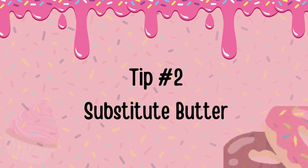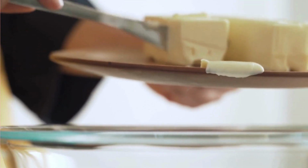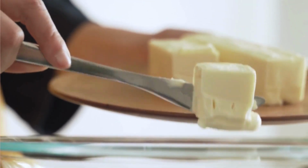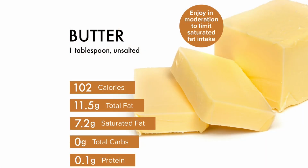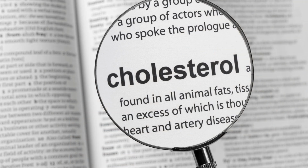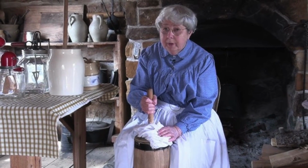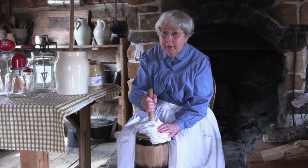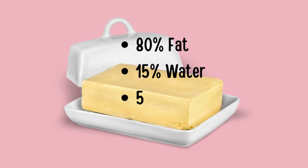Now, our second tip is to use an alternative to butter. In most frostings, the use of butter in large amounts is traditional, and I agree butter is delicious, but it has a high fat content as well as a high calorie count. Butter is also shown to increase LDL cholesterol. Traditional butter is made by churning fresh cream or milk, usually from a cow, to separate the butter fat from the buttermilk. Butter usually consists of 80% fat, 15% water, and 5% protein.